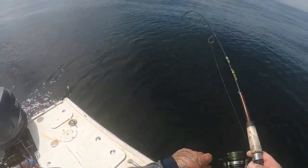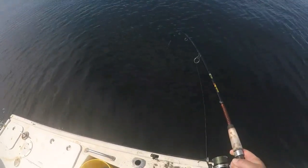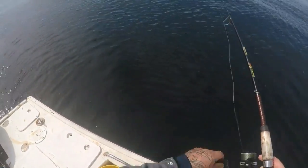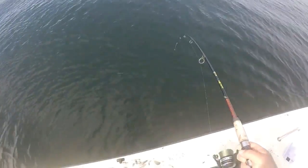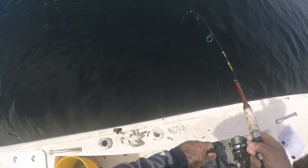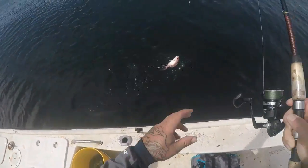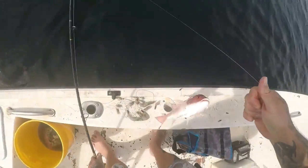There he is. There he is. This don't feel very big. Yeah, this don't feel very big at all. Came off whatever it was. Guys, I'm hooked up. Another red one, I'm pretty sure. Yep. Another red one. Little guy. It's a little one. Little one.